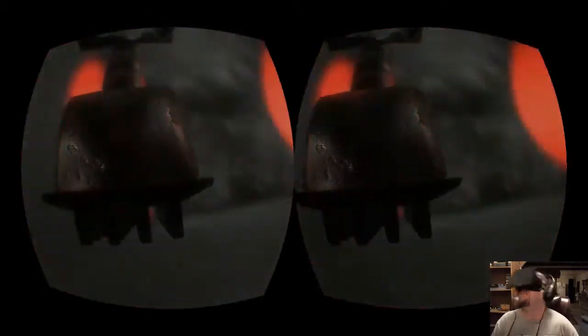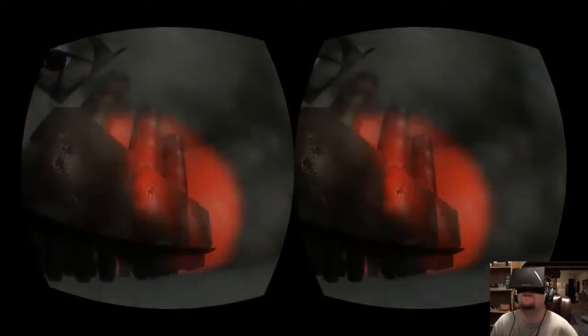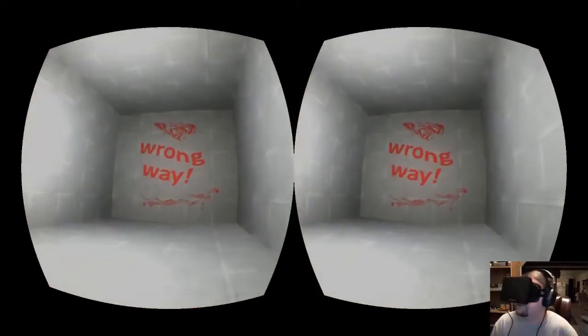Look up, spikes. Look down, pit. Look up again and find that the spikes are now a fan of reasonable breeze. Then you look down and find that the pit was never really there. Huh. That would have hurt. Return.